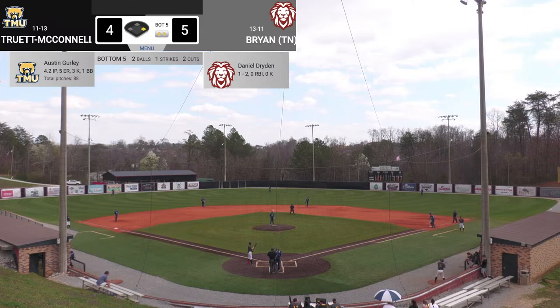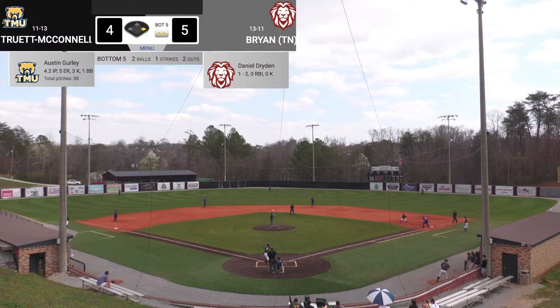Dryden looking for something here to drive, and anything hitting the gaps to get to the fence with Morton's speed, he's going to score with ease. And, of course, anything hitting the splash zone out there, both going to score with these.